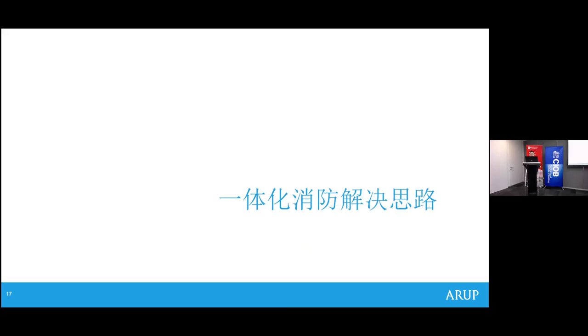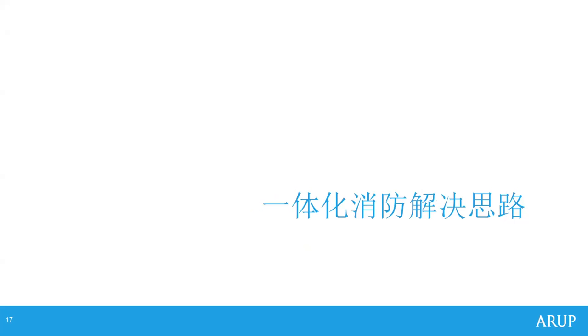The integrated fire control solution. Previously, I also joined some other seminars, especially a seminar in Hong Kong, on the protection of the Hong Kong High Court building. They also adopted a holistic solution, because it is a wholly wood architecture. So when we are trying to come up with the fire control plan, we need to take the whole building into consideration, not just the wood.